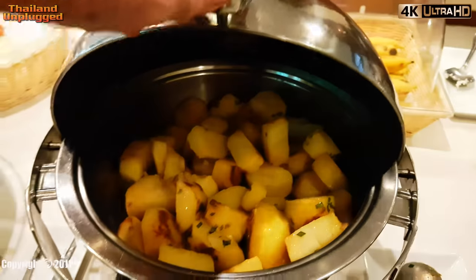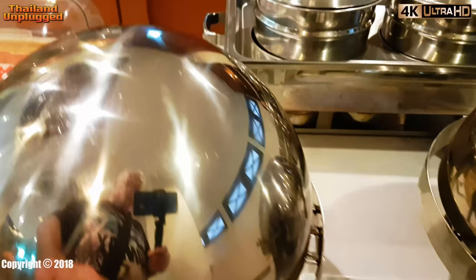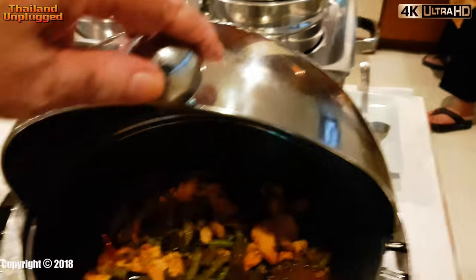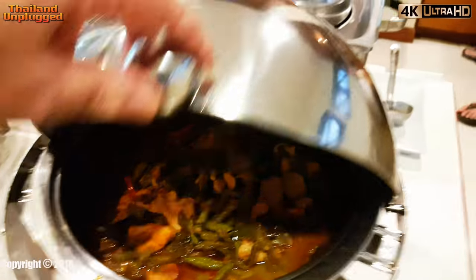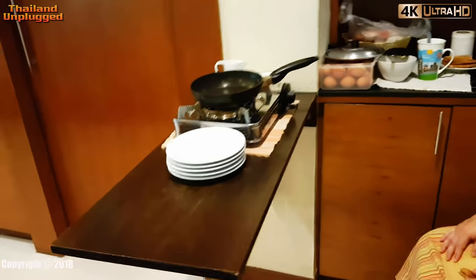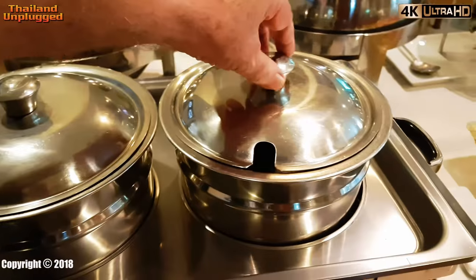And what else we got here? Ah, yes, potatoes. Yeah, it's very nice. The European favourite, baked beans. Can't have enough baked beans. And we have some sort of Thai thing. I don't know what that is. Chicken something. Okay, soft shell crab. Now, this is where you get your omelettes made. And we have some sort of soup. I don't know what that is.